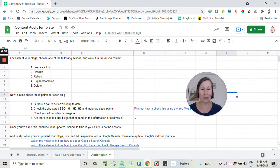Okay, I've popped a link in here. I've done you a really quick video about using the free Mozbar toolbar, how to get it and what it shows you, which will help you just kind of work out what on earth I'm talking about.